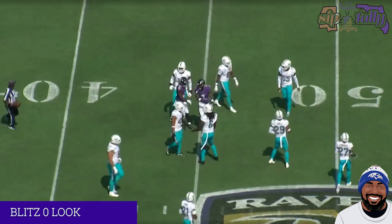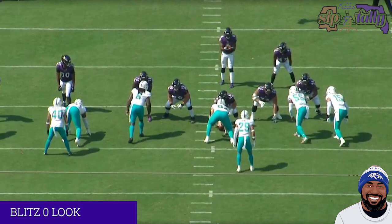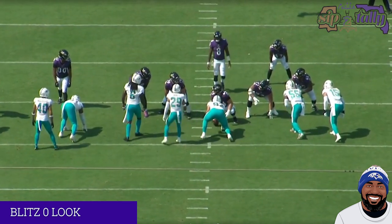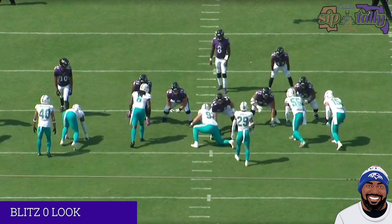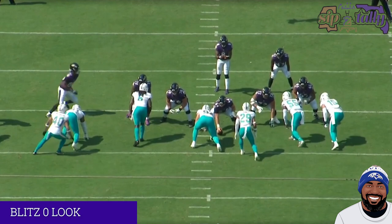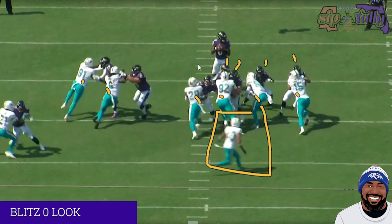Let's see how we blocked it up. So you're going to bring Likely in motion. And are they actually going to bring those guys? Let's see. All of them that they have up there. Likely comes in motion. So they bring 1, 2, 3, 4, 5, 6. He is defending Likely. So technically, how many blockers do we got? 1, 2, 3, 4, 5, 6, 7.